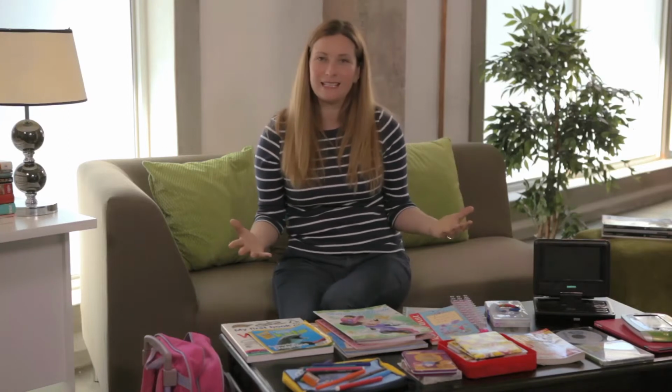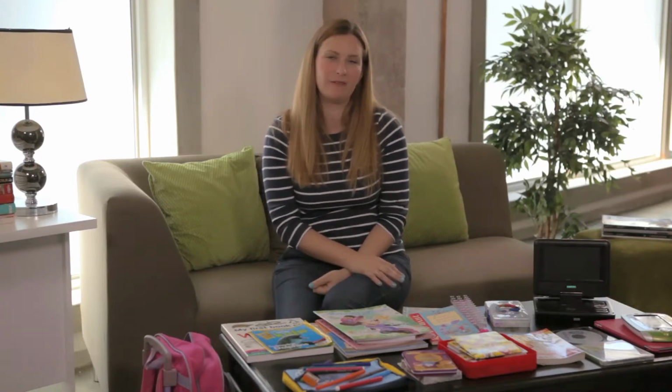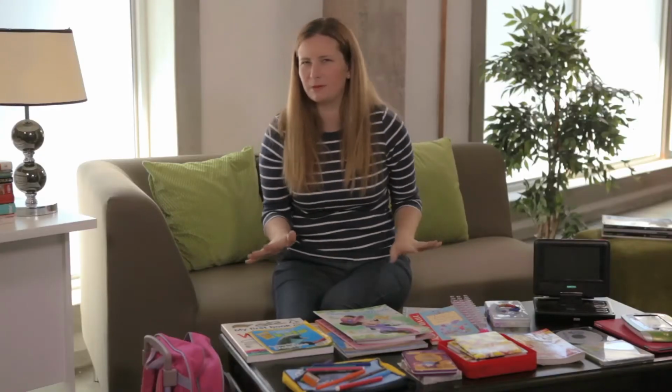So there are some ideas on how to keep your kids happy while you're traveling. What might be a good idea is just to keep a pre-packed bag with all of these types of things in it, so that the next time you get invited on a last-minute road trip, you're ready to go.